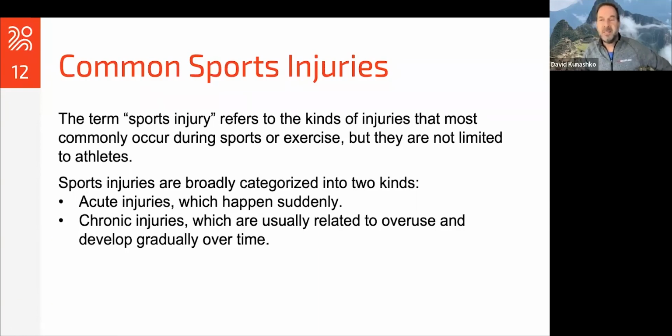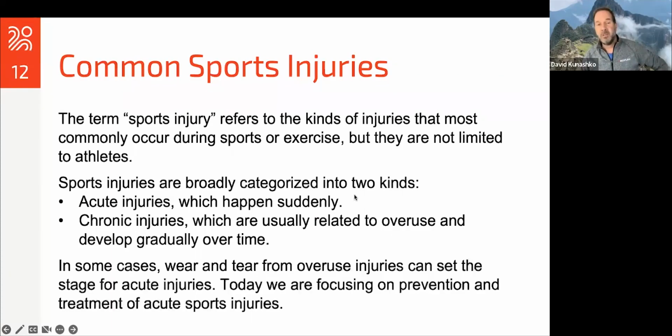Think of those as things like shin splints, chronic tennis elbow, those kinds of things where gradually you go, oh, my elbow's starting to hurt, as opposed to, oh, I can't walk on my ankle because I sprained my ankle. So I'm going to talk a little bit more about acute stuff today, as opposed to the chronic injuries.